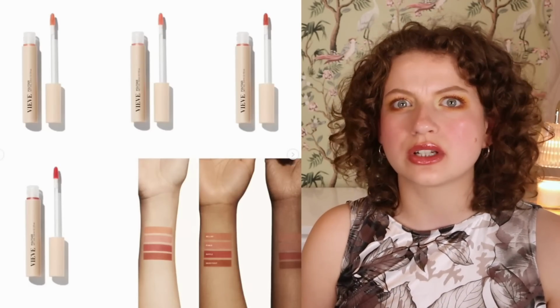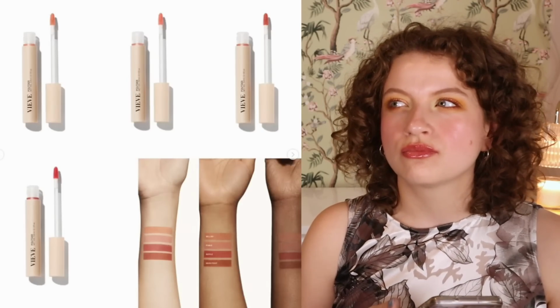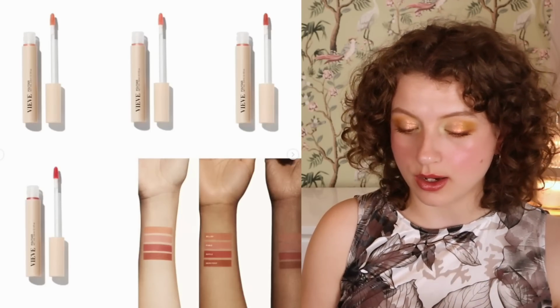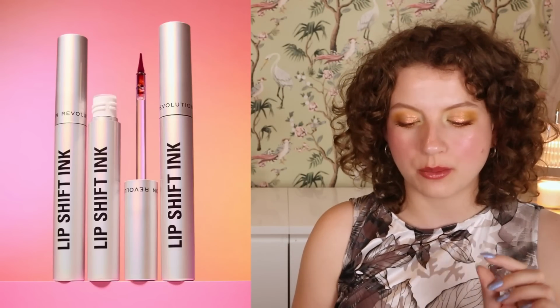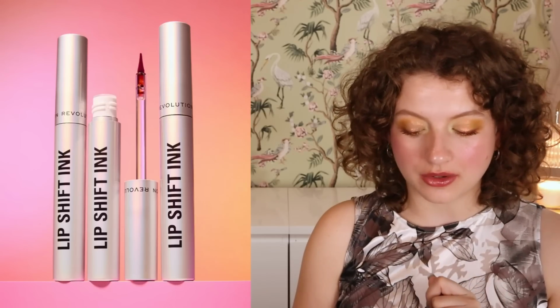Like if people start telling me this is the best thing ever, I might actually get curious. I might actually pick it up, but I haven't heard anyone about this just yet. And then we have the new Lip Shift ink from Makeup Revolution, and this is a lip stain lip liner with a more pointy felt tip where you can apply the lip stain. I just don't really love a lip stain.